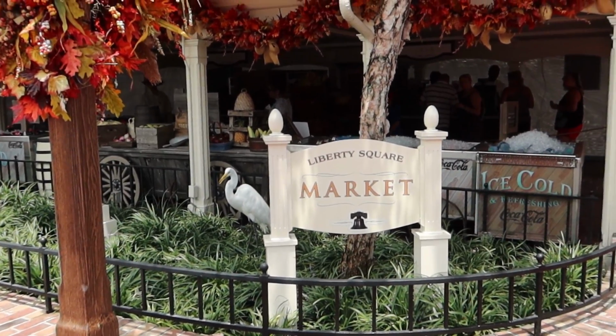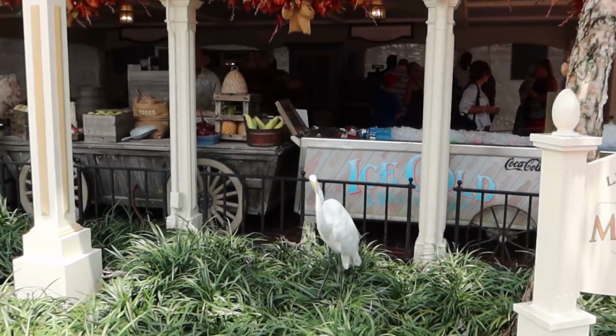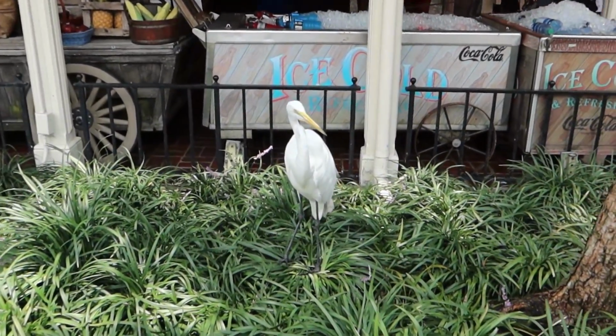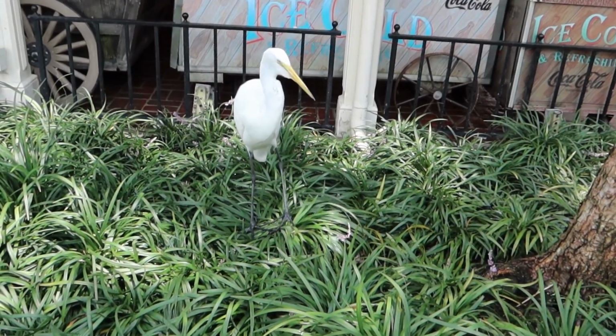Just passing by Liberty Square Market, the seating area behind it is still closed. Look at this bird. Holy cow. He's just right there, isn't he? Look at, he doesn't weigh very much. Look, he's standing on top of that plant.